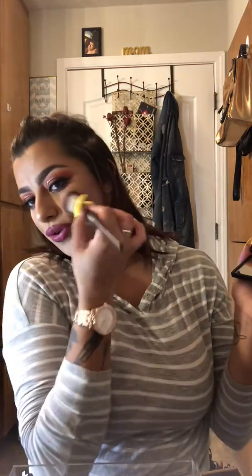I've also been liking this ABH blush trio in the shade Peachy Love. Perfect blush. I just mix them all up. Just beautiful. Beautiful. And just kind of blend it in.